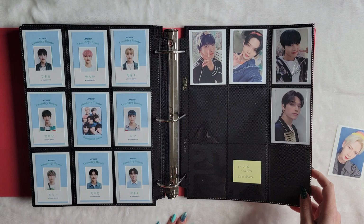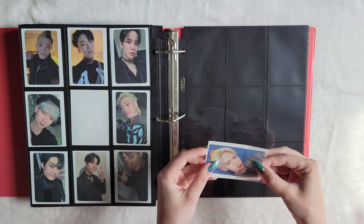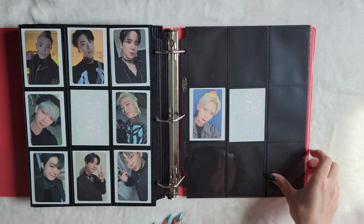All right, so after this, I'm going to put the birthday merch cards here. Right now, I only have Yosung's, but I do plan on buying all of the birthday merch this year. I did buy Mingi's, and those will come to me slowly over the course of the next year. Yay. And that is it.